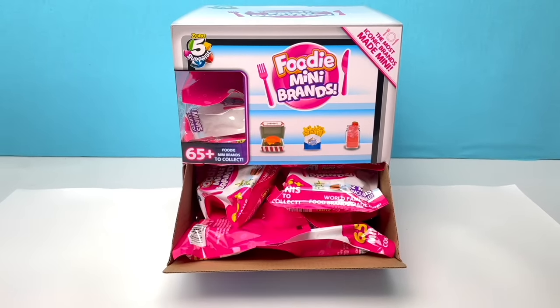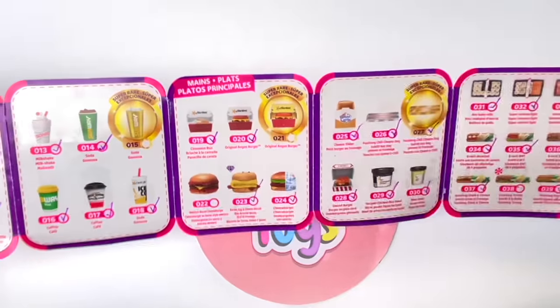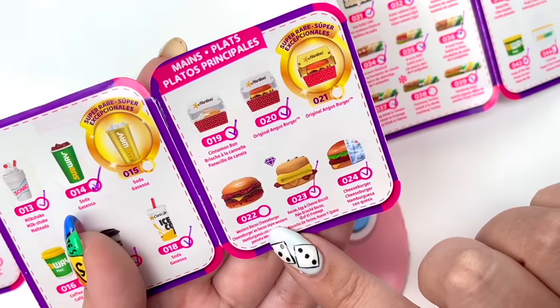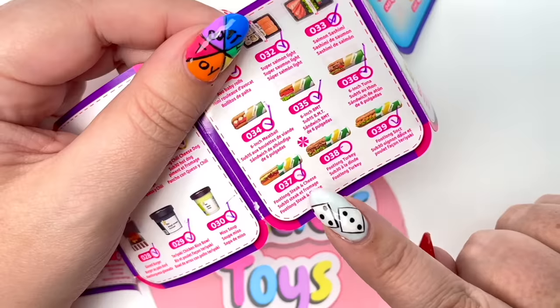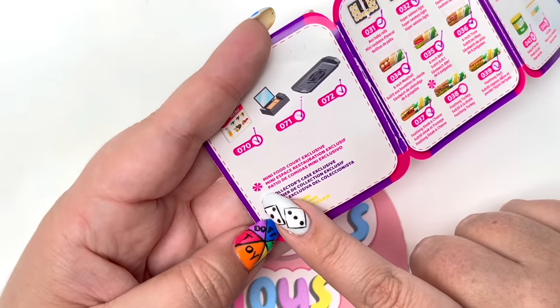All right, you guys, let's take a closer look at the collector's guide. So I only need 6 more pieces to complete this entire collection. We just need the gold milkshake, the gold Subway soda, the Western bacon cheeseburger, original Angus burger, the footlong turkey. And as you can see, the footlong turkey has a little asterisk. And here in the back, here's that little asterisk again.